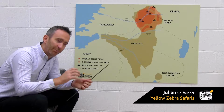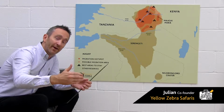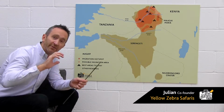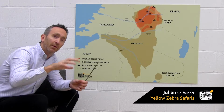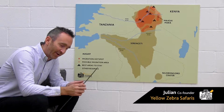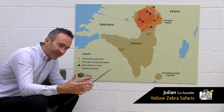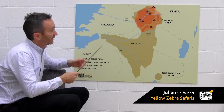You will get people saying that August sees a move north and really October starts to see the push south as such. But overall, the herds are moving around the entirety of the northern Serengeti and Kenya's Masai Mara based on good grasses and localised rainfall. It's impossible to predict, split or pinpoint the best area for the herds.